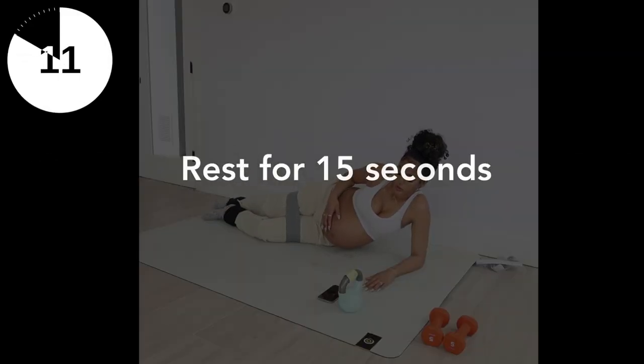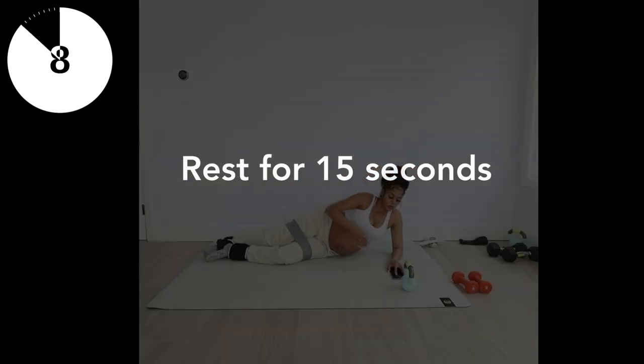This definitely is the more challenging part of the workout, so I always make sure that I'm breathing deeply and pacing myself. So if I need to take off a resistance band or ankle weight, I always honor that.